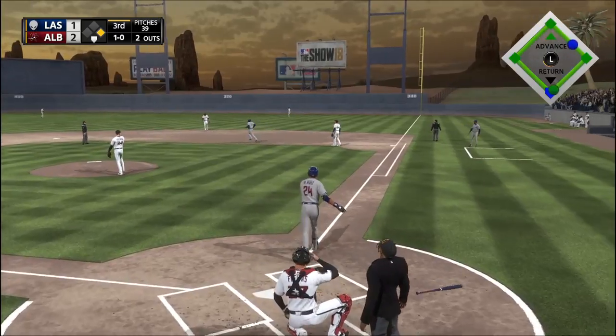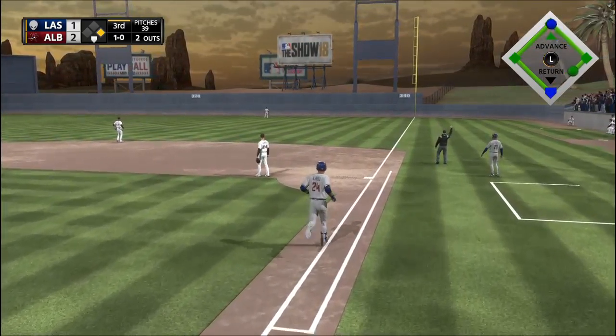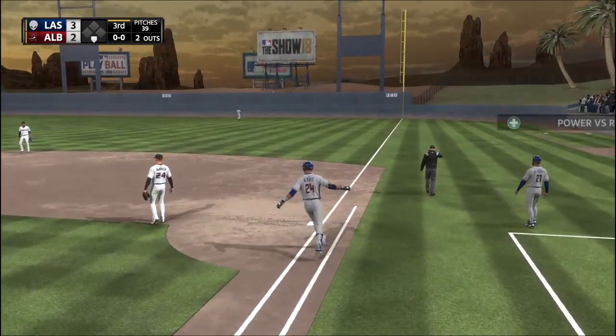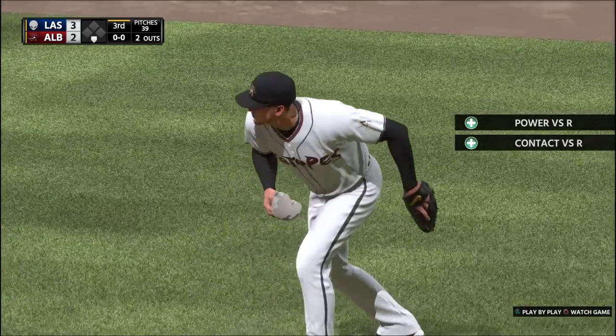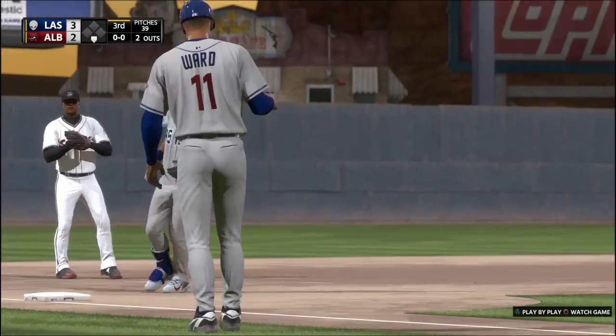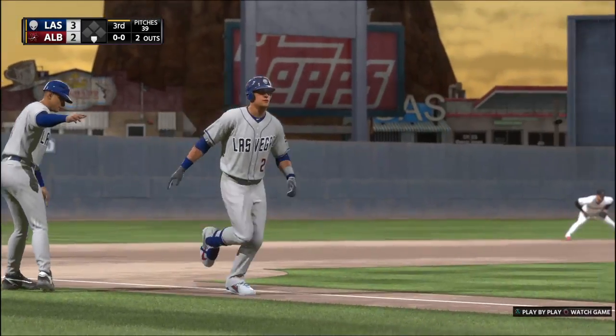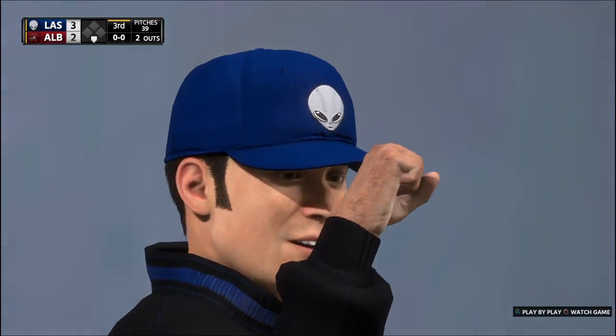Swing, and he puts a charge into this one, high and deep, and you can't forget about it. This ball is gone. A 2-run blast to straightaway right field. Home run number 3 here in the early going. As they have taken the lead, it's now 3-2.